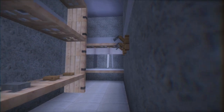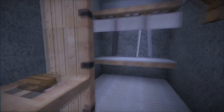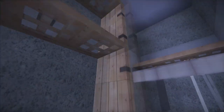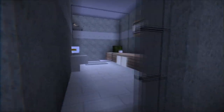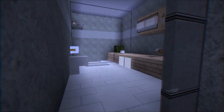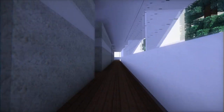Through here, we have what appears to be a walk-in wardrobe. So you can pick up your coats here, your shoes here, and then maybe some towels or other coats there. That's really, really cool. Next, we have the bathroom. Pretty simple, but it appears to work quite nicely.